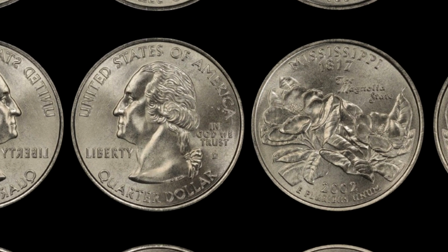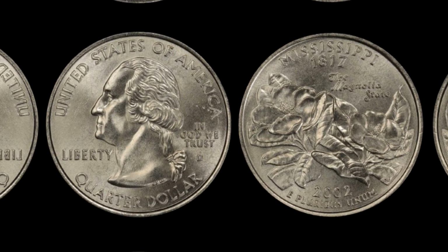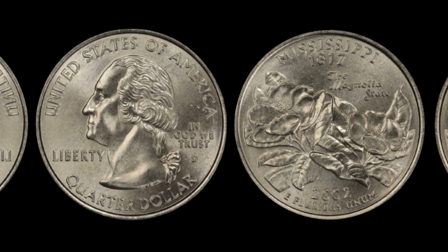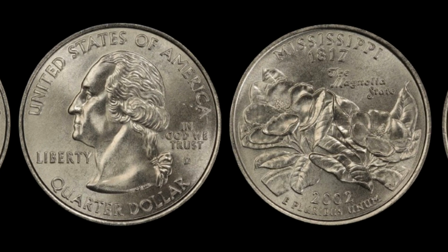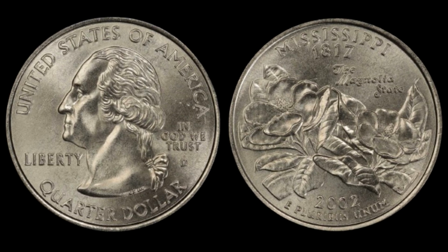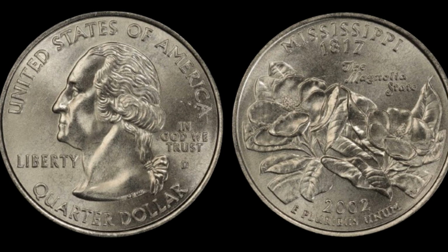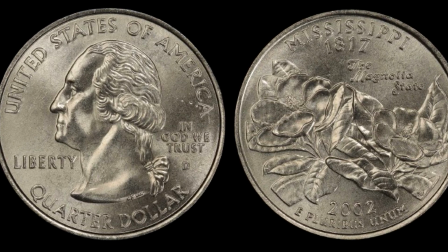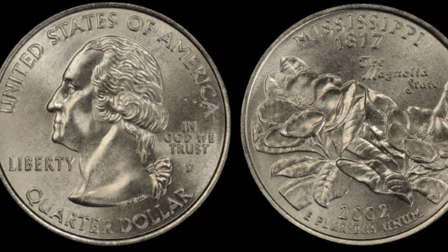The quarter in question was struck in 2002 at the Denver Mint, as shown by the D mint mark. The 2002 D quarter specifically honored the state of Mississippi, showcasing a beautiful design of two magnolia blossoms, which is the state flower of Mississippi. But here's the twist. The 2002 D quarter we're talking about today isn't just your regular state quarter.